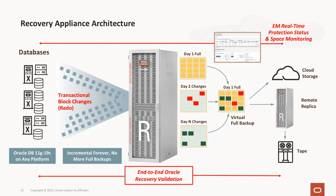You see your recoverability for your databases. You see any alerts that have come up around backups. You can set up your backups. You can do space monitoring. The Enterprise Manager infrastructure has a lot of flexibility and provides a rich interface for you to manage your database environment in one location, from backup to the database itself. It also sees cloud storage and tape, so all that information gets rolled up based on the recovery appliance's activities.